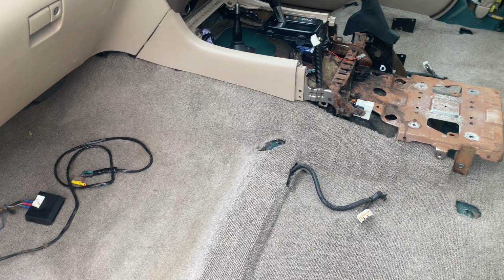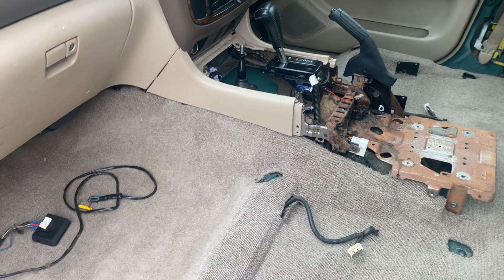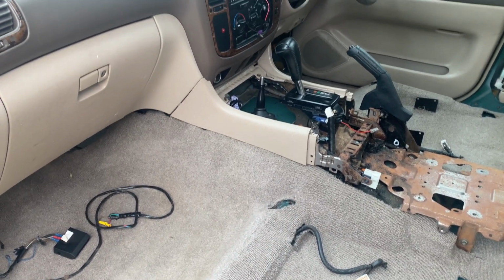So we've got the carpet put back in. We can chuck the rear seats in now, and then we can chuck in the center console and these front seats. We'll get the canvas covers on and make this thing look really good.